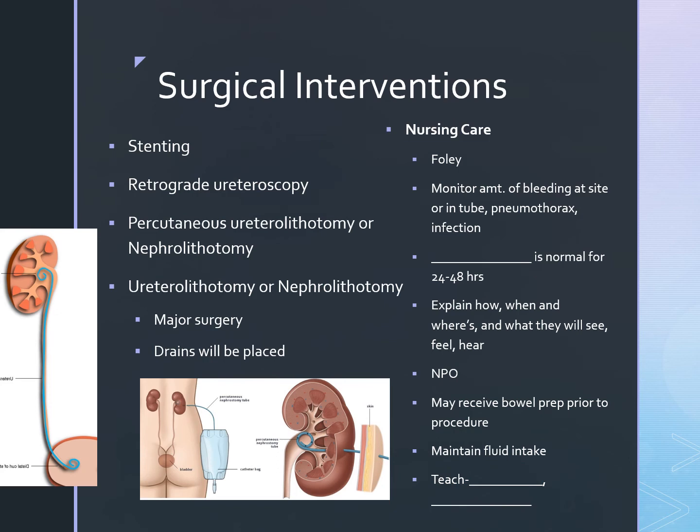Okay, so let's look at stenting. Stenting is usually done under conscious sedation, and what we're going to do is put the patient to sleep, and then insert, using a cystoscope, a little thin tube. In fact, I've got a picture of it right here. We insert a little thin tube up the ureter, and this allows urine to come on down so we won't have an obstruction. And what's great is that a stent prevents the stone, which is going to pass through it, from coming in contact with the ureter lining. It minimizes damage to the lining, and reduces pain, bleeding risk, and infection risk.